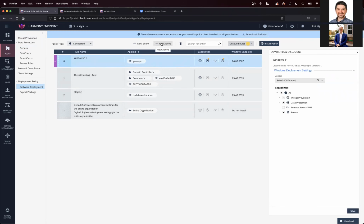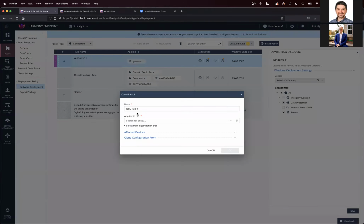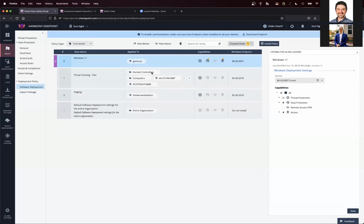Create a rule. And it's as simple as hitting new rule above and then specifying what you need to specify. In this case, I created a rule and then I applied it to a game PC. That's what it is. Typed in game PC. Now you can see I can't select it because it's already selected in a rule. But if I could select it, I would just hit that and hit OK, and it would create this rule. Once that rule is created for an individual computer or a group, if you want to create a group in your AD, synchronize and have that show up here, that works just fine as well.